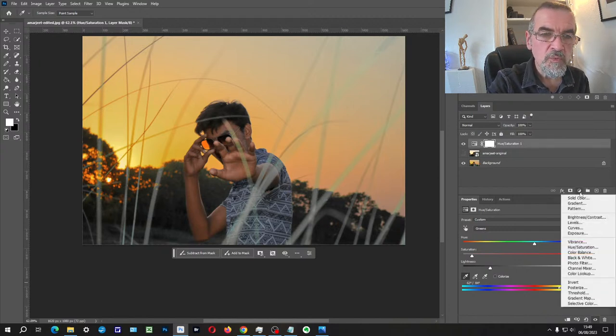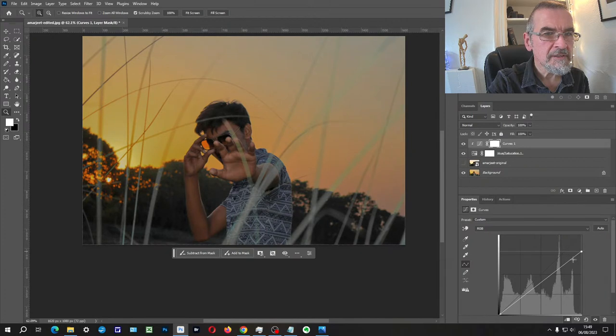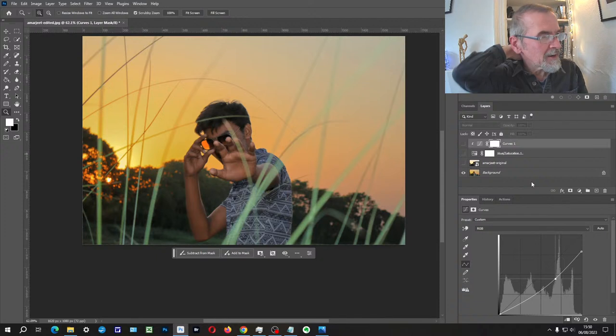Or would it work if I did the... not gradient map. Curves. But anchor it to the one below. No, that's making everything dark, so that's not going to necessarily work. Okay, I'm not going to be able to do it off the top of my head right now. I might have to think about other ways of doing it.